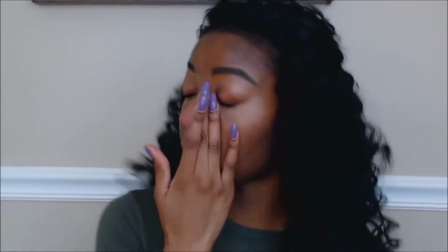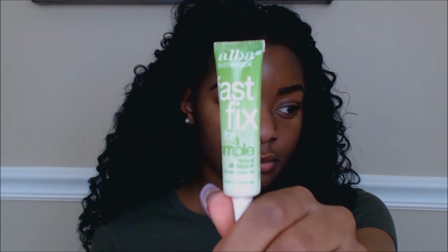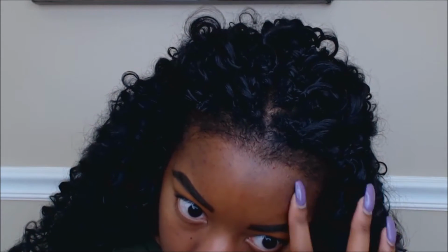Next, I'm going to take the Alba Botanica Fast Fix for a pimple. I have a pretty annoying pimple on the top of my forehead, so I'm just going to apply a little bit right there, and I'm going to pat it until it's blended into my skin, and then I'm just going to apply some concealer.